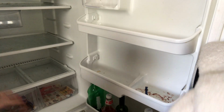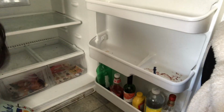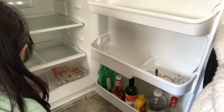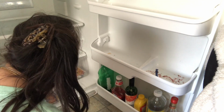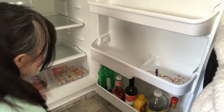Okay, we are down to the very last thing here, and everything is gone. This is all garbage here. It's just paper and stuff from the onions, but yeah, everything is gone.